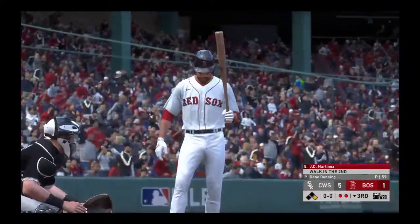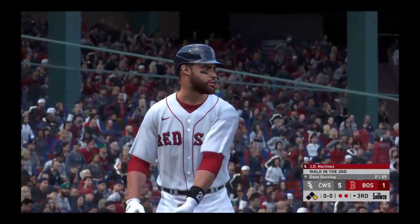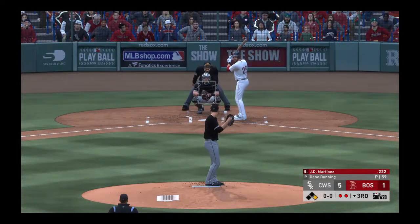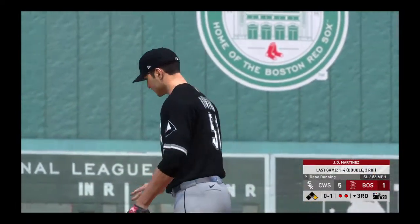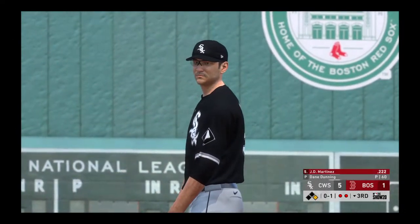So it's a runner at first with two gone. And up to bat next, one of the best run producers in the land, J.D. Martinez. From the belt, kicks and deals. We're only in the third inning, and his pitch count is above 60. That's not being too efficient with your pitches.